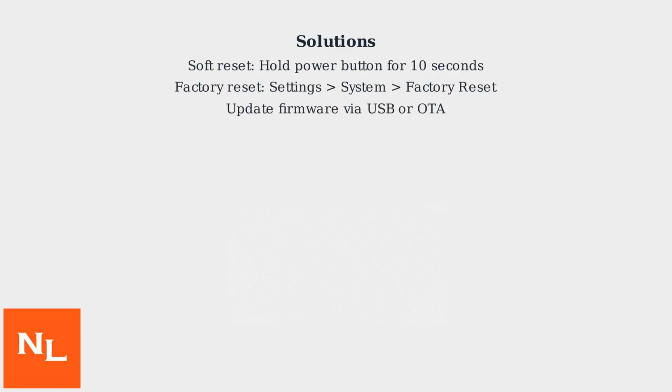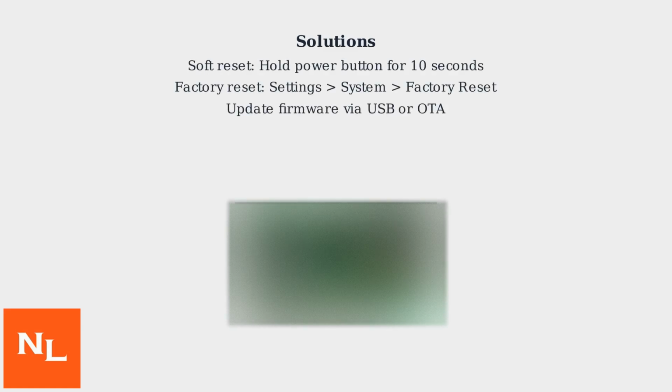A soft reset, holding the power button for 10 seconds, is a good first step. For more severe issues, a factory reset, accessible via Settings, System, Factory Reset, might be necessary. Make sure your system is updated to the latest firmware, either via USB or OTA.